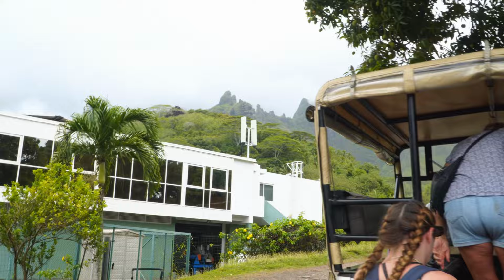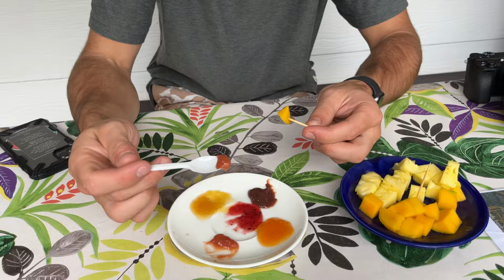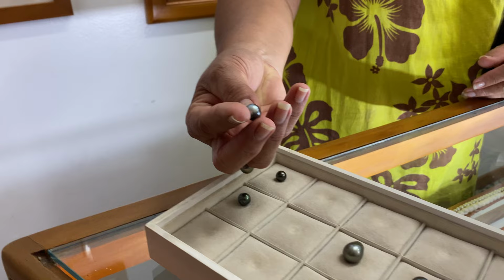And for our last stop, we were able to do some jam tasting as well as learn all about French Polynesia's rare black pearls. We have pineapple, dragon fruit, papaya, soursop, banana. You can see this one is like a button. Then the second we check the pearl.